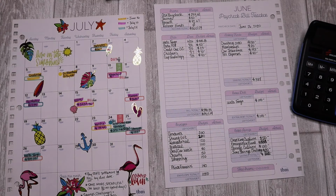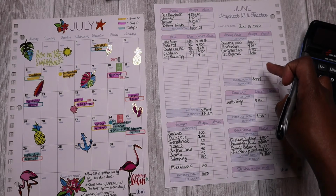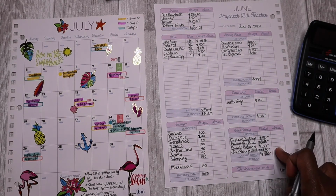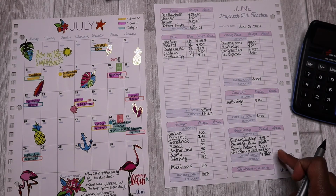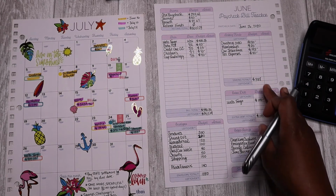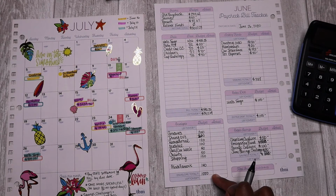So normally once I figure out my bill total and what's left over, I jump over to sinking funds, extra debt, and extra savings. You saw me walk through each of those categories and I came up with estimated amounts. However, I had a significant amount of money left over after subtracting each of these categories from my leftover amount. I knew that I was not going to be able to spend all of that on my variable expenses. Our needs are just not that much right now.